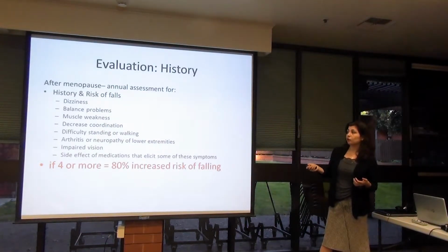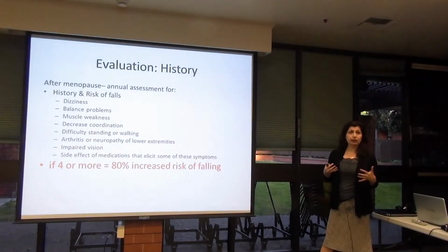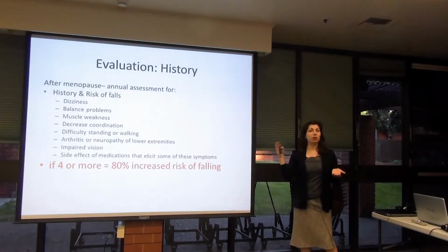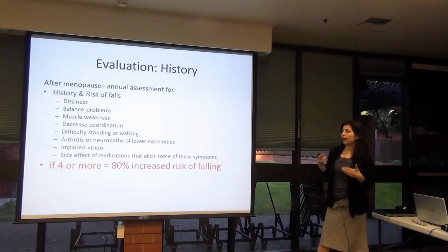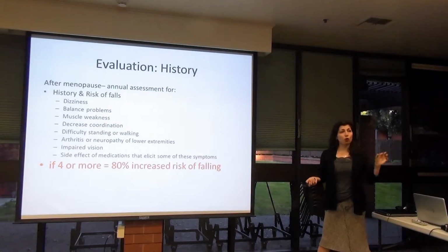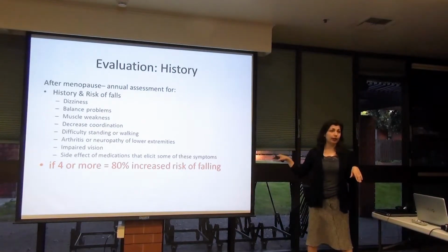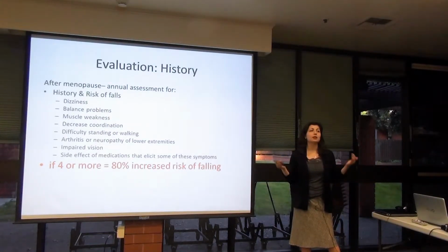Decreasing coordination, difficulty standing or walking, arthritis, again, just balance and pain, impaired vision, and then side effects of certain medications. Some medications may make the blood pressure go too low and then they get dizzy. So just make sure that these risk factors are looked at, because anyone with 4 or more of these risk factors has an 80% greater risk of falling, and especially if they have osteoporosis, that's a bad combination.